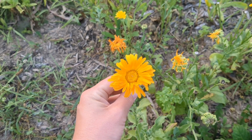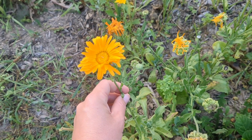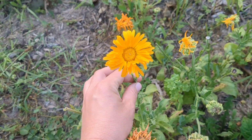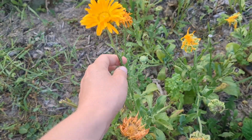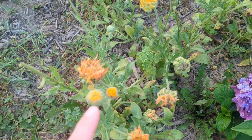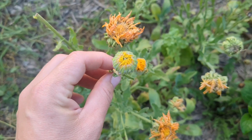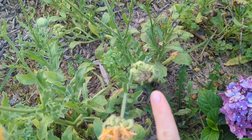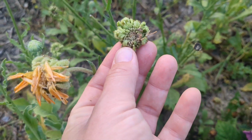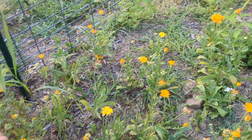Right here is a freshly open one, and this would be the best time to harvest your calendula if you want to use it to infuse in oils or to save for any bath salts or teas. These ones you can tell are old and they're done. Right here, look at this beauty. These ones are getting ready to open. And then this one is in the drying phase. And this is going to be the seeds that I scatter to continue to grow out this bed.